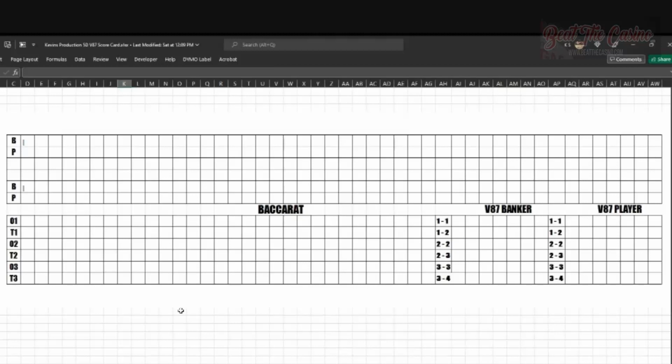But anyway, we have hand one up here, Kevin, and I put a slash in. The first hand was a banker, and we marked it up here. What hand do you want me to go through, or how do you want to go through this to explain it to everybody? Well, obviously you can't have an opposite or a T the same as until you have the second hand. So let me put that up.